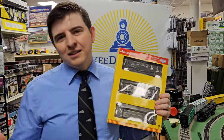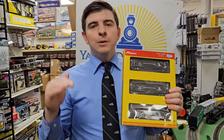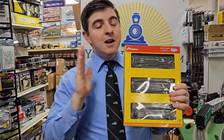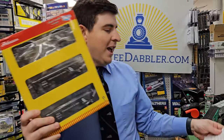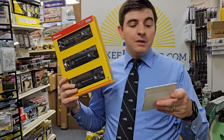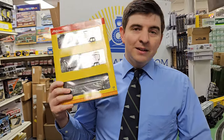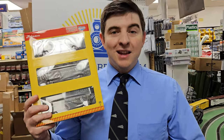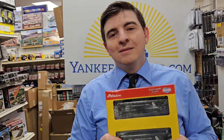They're not as detailed as, say, the Genesis cars here, but they just look good. If you're looking for a more economical, friendly car to put on your rails, I think this fits the bill here. Athearn does a great job with their products, and the price for this is pretty good. Now, the three-pack retails for $101.99, but we're selling here at Yankee Dabbler for $79.99. And as I said, you can make a nice long unit train with these hopper cars here. You can mix them all up. I think that will look great. So come to Yankee Dabbler and get these Athearn cars before you miss out and you're mad that you did.